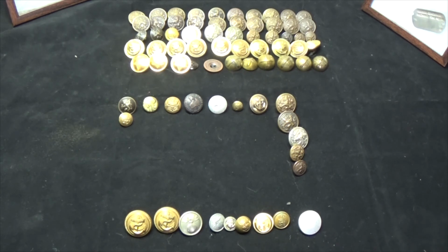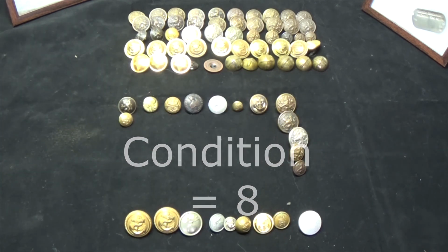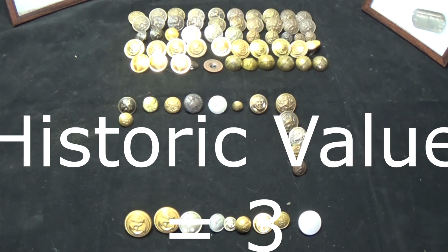Second is condition. Well, the condition is perfect. It's absolutely perfect. They're all flawless. So that's definitely an 8. Last one is historic value. Well, there's maybe a few with a bit of usage on them, but not very much. And I think the score's a little bit low for me. I think it's a 3 out of 10.